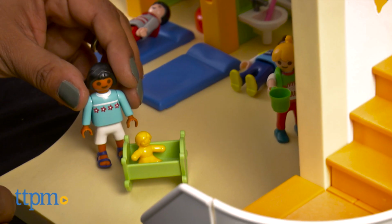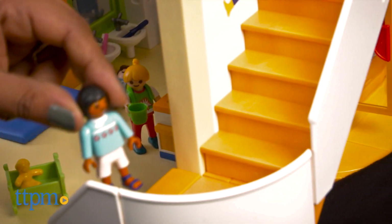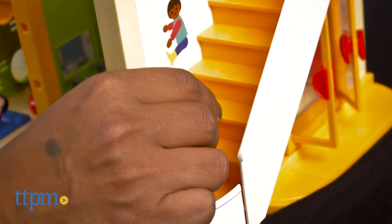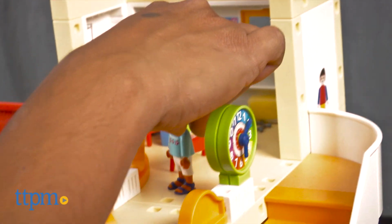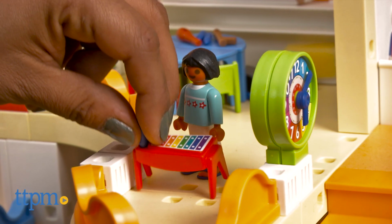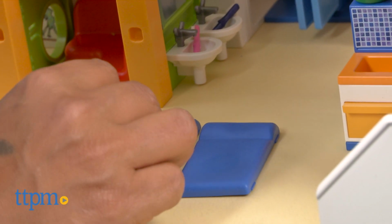As expected with Playmobil toys, there are lots of details all throughout this playset. From teacups to backpacks, doors that swing open, and even a xylophone, every corner has some detailed activity. This playset encourages roleplay and creative storytelling and open-ended play. It's creative and kids will enjoy playing out their own daily school adventures.